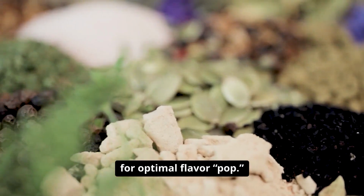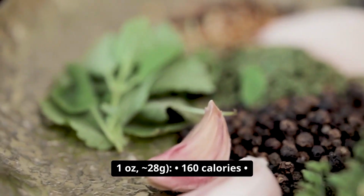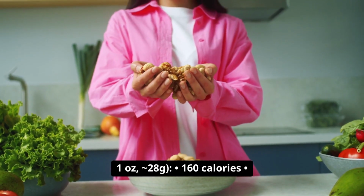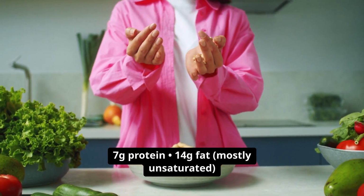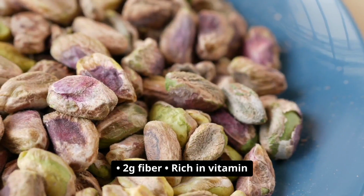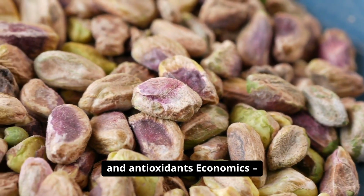Nutritional breakdown. Per 1 ounce serving, 28 g: 160 calories, 7 g protein, 14 g fat, mostly unsaturated, 2 g fiber, rich in vitamin E, niacin, magnesium, and antioxidants.